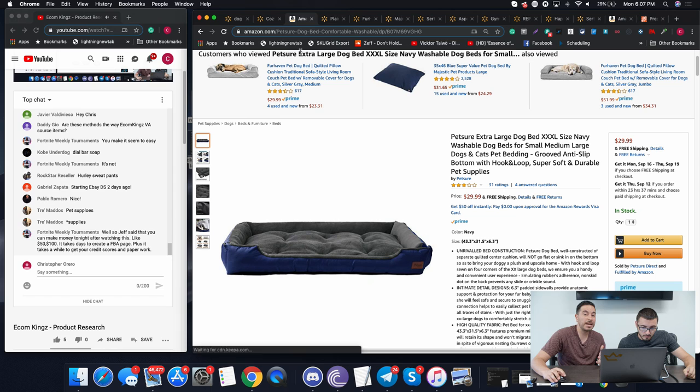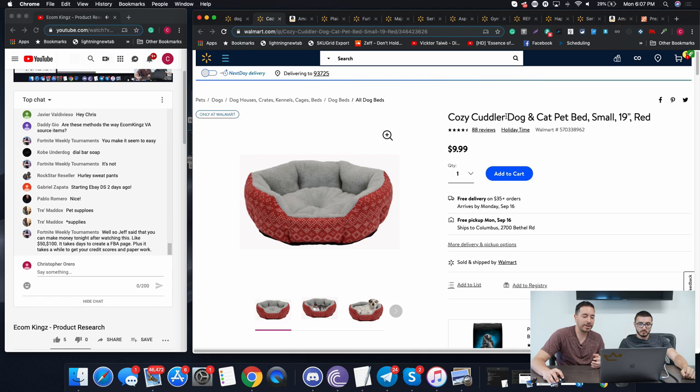A lot of times it won't always be completely accurate, because since we're copying the title, sometimes it could be very generic, like, you know, cozy color dog and cat pet bed. It can mean a lot of different beds. They could have the same title.